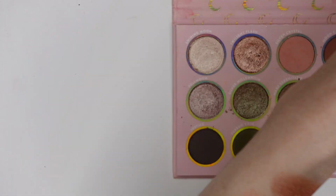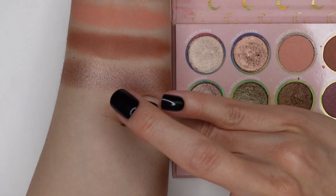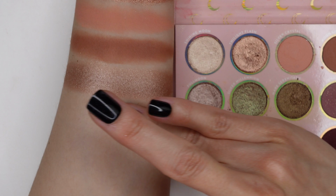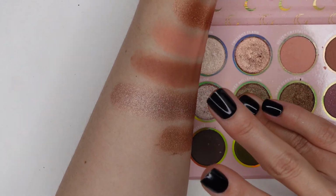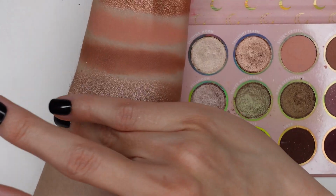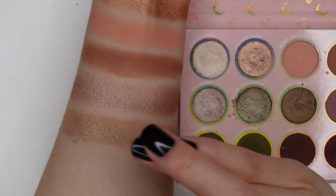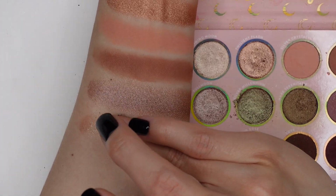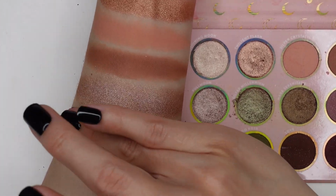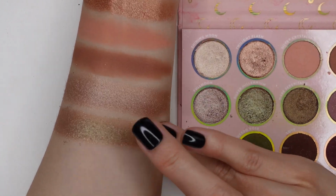Next I have this duochrome from the At4 site called Evergreen. And this one is not very strong. It doesn't have a strong base color, as you can see. It's pretty sheer, so if you want to build it up for full intensity, it takes a couple passes. But I find the effect of this is not a full-on opaque duochrome, but more of adding a subtle shift of interest to an eye look. You know what I'm saying?